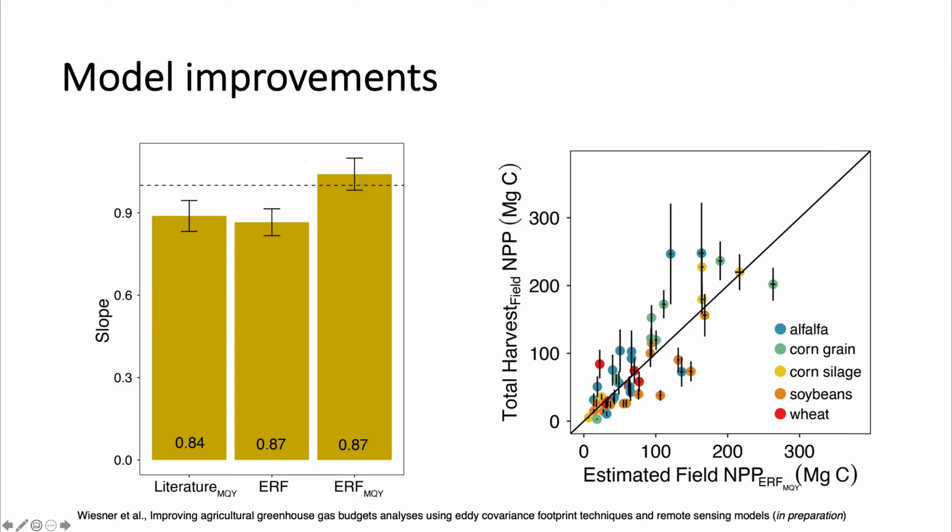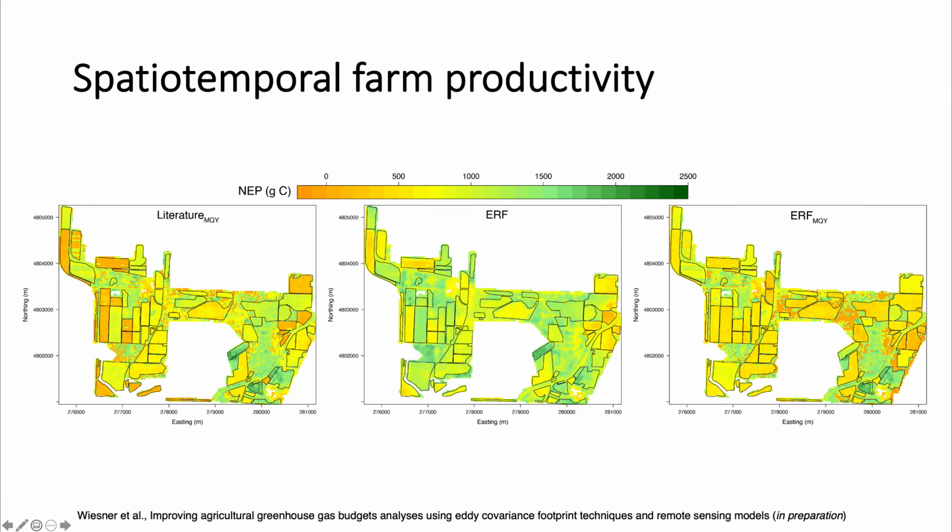And then on this graph, I'm just showing you the annual net primary productivity using the improved remote sensing model on the x-axis versus the harvest data. So you see the fit is pretty well. Each of these dots represents one field at the farm. This can then be extrapolated on the spatial extent.